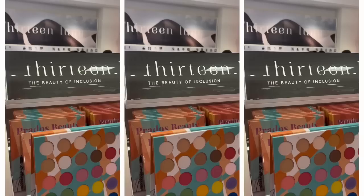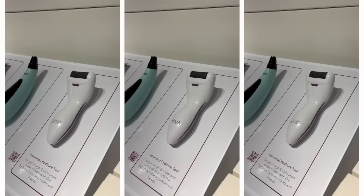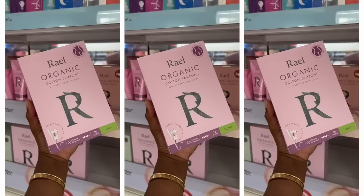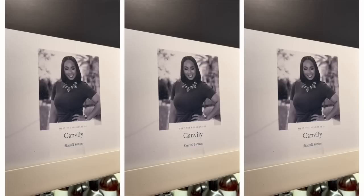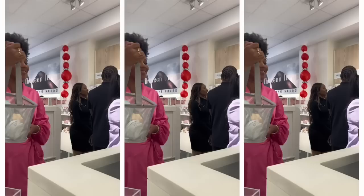JCPenney Beauty is your one-stop shop for makeup like Lime Crime, nails, fragrance, skincare, body care, as well as hair care. I use this dryer brush to straighten my natural hair. They also carry some of my hair care favorites. Their skincare tools assortment is pretty impressive, and the fact that they carry real, organic menstrual products is incredible. The best part was checking out all of the BIPOC brands in the 13 Lune line, like Hanahana Beauty. I also got to meet the owner of Ustawi. Their bamboo water protective mist is my go-to. I'm thrilled JCPenney is supporting BIPOC and indie brands and giving them this incredible platform for growth.